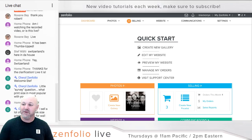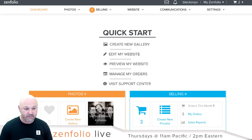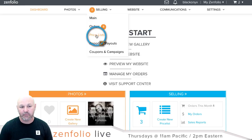Okay, let me go ahead and grab another email question really quick. So the next question I got says, when I go to create a price list, it already has items on it. What are these items? Is this what I should be selling? Is this the recommended price to sell the item at? So when you go to create a price list, let me just show you really quick. So I'm going to go up here to selling and click on price list.